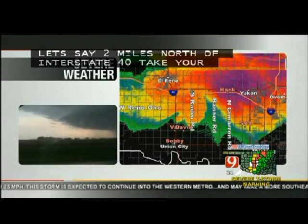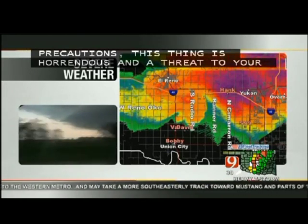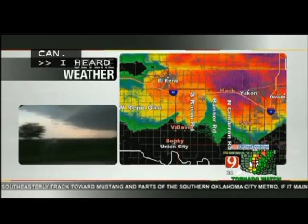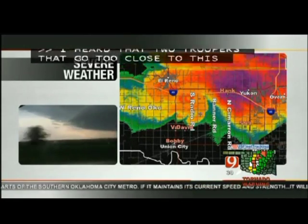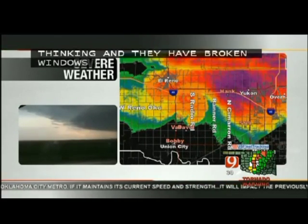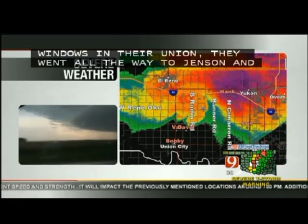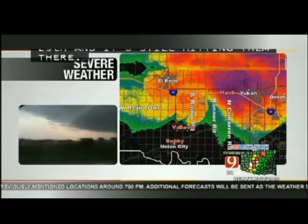Go ahead. I'm hearing two OHP troopers out there who got too close to this thing. One has broken windows in his unit. They're trying to get south out of this thing. They're at 29th all the way down to 44th Street. It is still hitting them there. So they're at Jensen and 29th. I guess they're not too far from coming up on Radio Road, like you mentioned. They're at 29th and 44th trying to drive south of this, and their cars are damaged now. It's a bad situation out there.